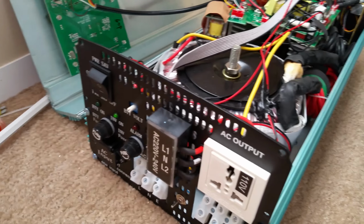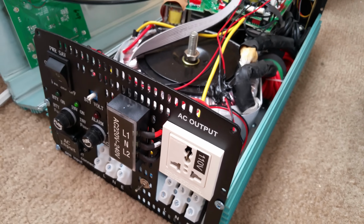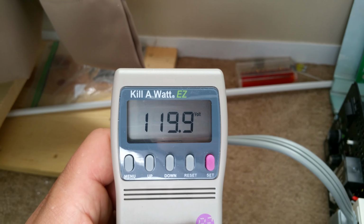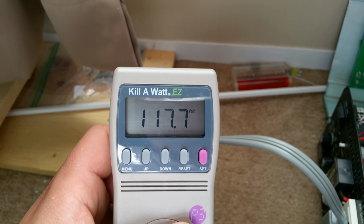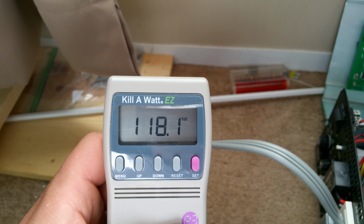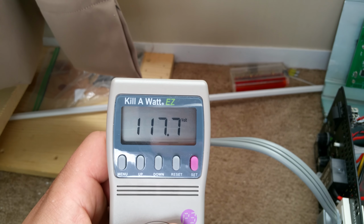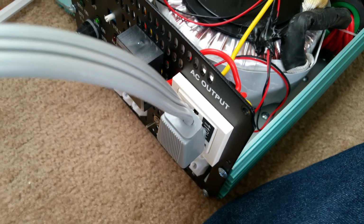I'm going to get my kilowatt meter, and I'm going to plug it into the 110, and I'm going to see what kind of frequency we got going on here. All right, so the kilowatt meter is actually showing more than 110 volts. I'm sure that's going to drop when I put a load on it, but this is just raw in standby. It looks like it's fluctuating between maybe 118 to 121, maybe. And that's 117. So that's out of the 110 volt AC output.